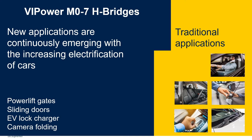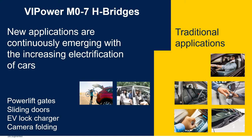The number of different functions in the vehicle which require motorization, often by brush DC motors, are constantly growing. In addition to traditional applications such as doors, electric mirrors, seats, and windows, there is an increasing number of new and appealing applications such as power trunk lift, electric sliding doors, electric vehicle lock charger, and folding cameras.